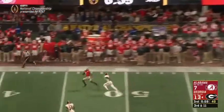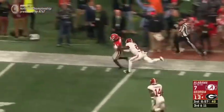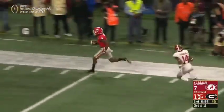Fromm delivers under pressure. Downfield. Caught. Hardman. A foot race. Escapes and scores.